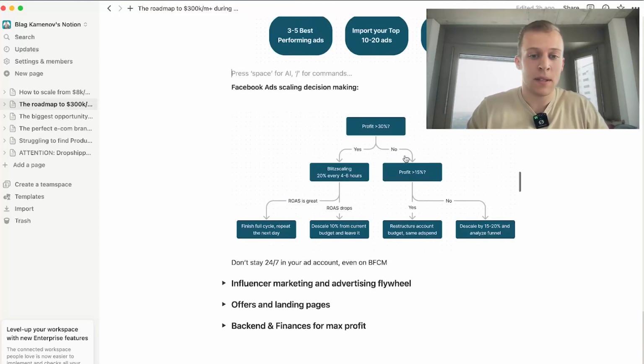And last but not least, I want to point out that media buying shouldn't be complicated. So don't stay constantly in your ad account like it's not productive. Even on Black Friday, Cyber Monday, you should only scale up your budgets every 2 to 4 hours. So even though it's a one-day opportunity to make a bunch of money, you shouldn't constantly stay in your ad account.